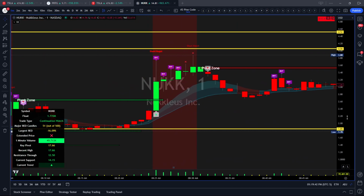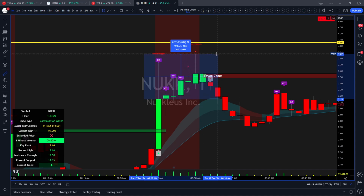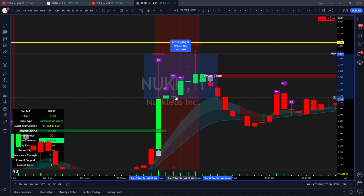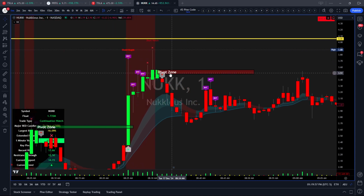But we can see this green candle here did close above. Major false break here, or topping tail, whatever you want to call that. And you can see that it moved up to about 23%, almost $1 per share from this candle to here. So that's within 4 or 5 minutes. Then pulled back and came back down.